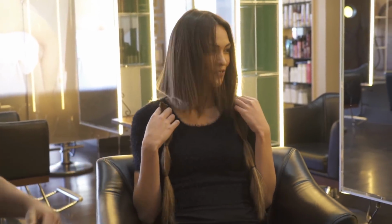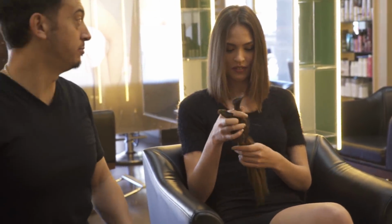Looks good. Alright, so I'm going to take Sinead over to the basin, but we're not going to shampoo it too much because obviously she's having on-scalp lightener. We don't want to sensitise the scalp, so it's going to be a quick shampoo. I'll get over back here and we'll start the haircut.